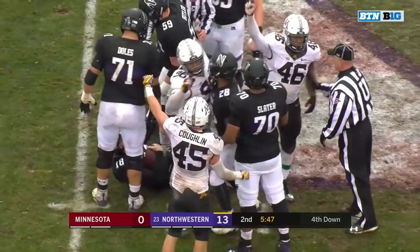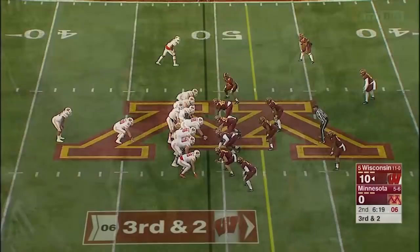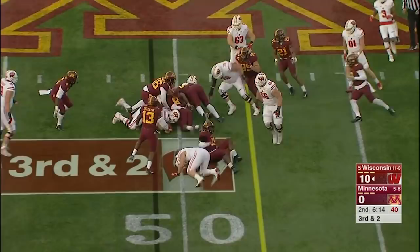Yeah, you'll see it right here. And they talked about, Rocksmith talked about in passing situations, taking Kamal Martin, a linebacker. They line up out of the eye. Ramish leading the way for Taylor. And he comes up short. The ball came loose. He put it on the ground.